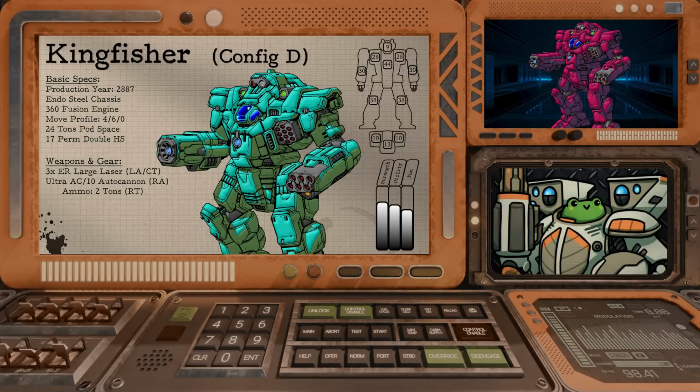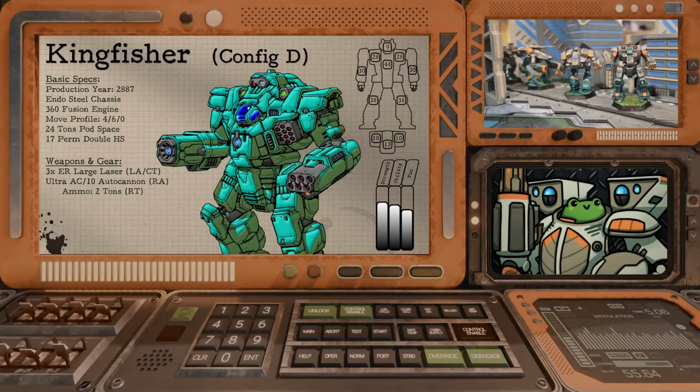Firing the 3 ER large lasers while on the run nets the mech +4 into the red, which will require laying off one of the lasers later on in a subsequent turn, lest the mech slow even more. The Kingfisher D strikes me as one of those OmniMech builds that is perfectly functional in a situation where you absolutely needed it to fill a role where it wasn't well tailored. Yes, it's functional, and yes, it would do quite a bit of work for you, however, there are more preferable options out there.